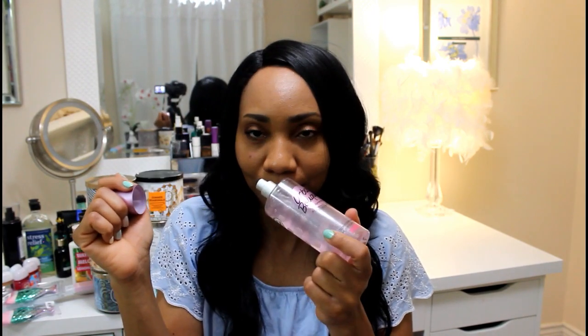It has the shimmer in it, but it's not too shimmery. So if you are a grown-up, this wouldn't look inappropriate for you at all. Yeah, it's really pretty. I love this iridescence that it has to it. But she saw I wanted it, and so there you go. So yeah, she got that.